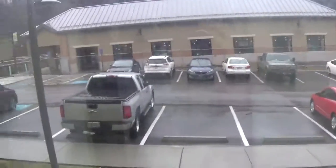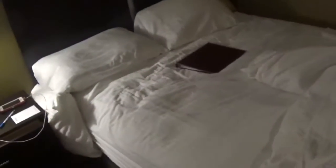You can see outside. And then over here you've got a very uncomfortable bed. My experience with this bed was very uncomfortable last night. These are so hard and these pillows are so uncomfortable. I hope I never have to sleep in that bed again. But I had to last night.